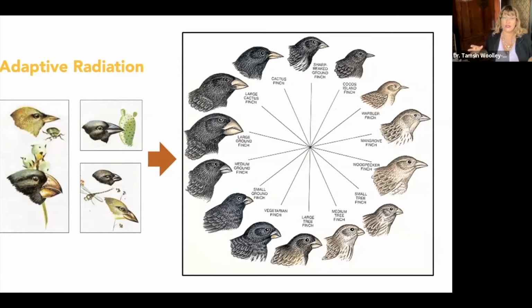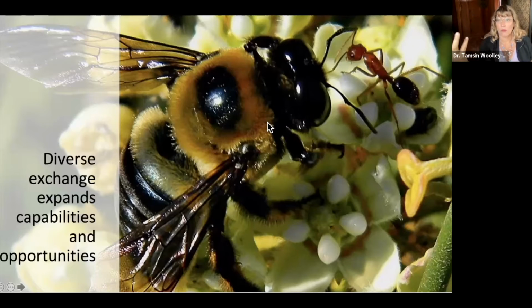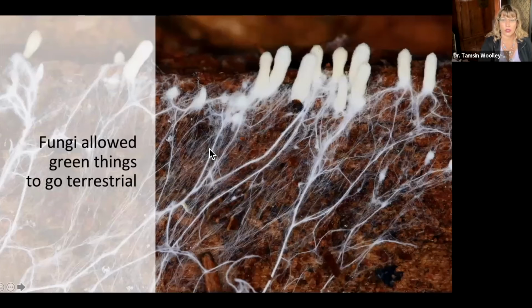And so they're diversifying. These are Darwin's finches. And you can see their bills changed shape to focus on different kinds of seeds because they were avoiding competition with each other. And so as they get more and more specific, what they do is they actually invest in diverse exchange with other organisms. A flower needs a bee to pollinate it, and it's really a system that's much bigger than the actual creature.